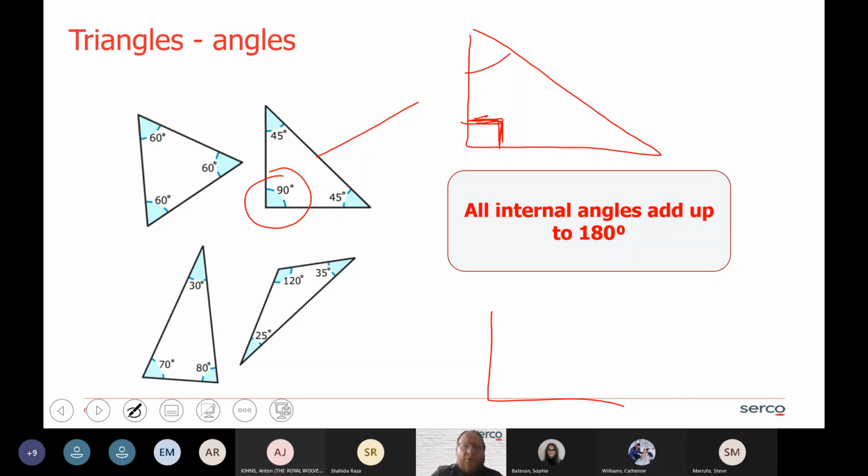So if you saw this, and you needed to work out this missing angle here, you would know you've got 90 and 45, which gives you 45 for that missing angle as well. So something to look out for. You may be asked to identify the missing angle, and you see that one saying 90 degrees, then you can work it out, but all of them would add up to 180.